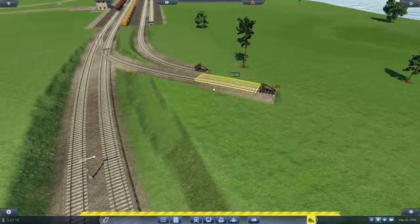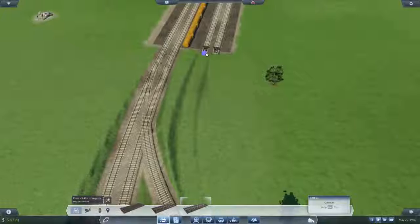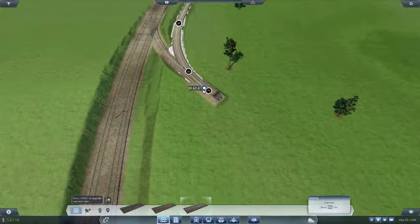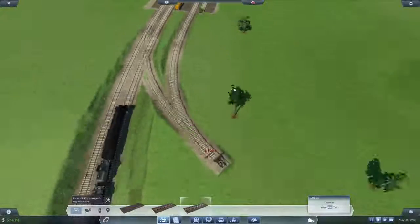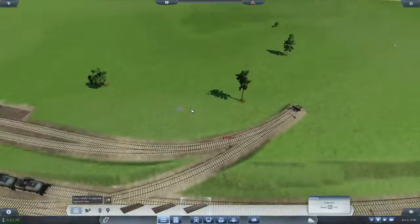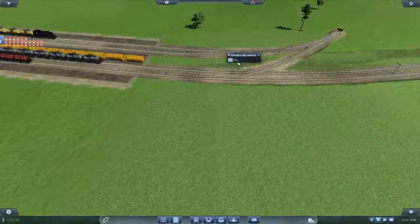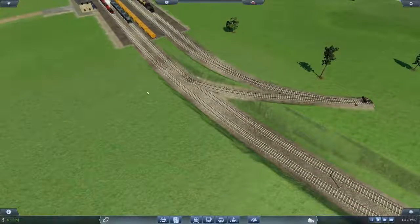Let's get rid of that. There we go. That's a very busy station. Quite busy. Right, okay, so that brings in there. That gives me my single point. I need to make that a double slip. Yeah. So that every line can get into this point here, which is going to be our depot.